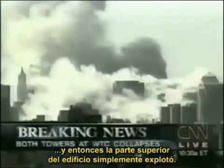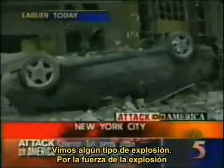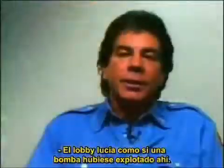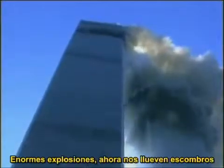And then the entire top of the building just blew up. We saw some kind of explosion. By the force of the explosions. Big explosion. Blew us back into the 8th floor. Then we get to the lobby. The lobby looked as though a bomb had exploded there. A huge explosion now raining debris.